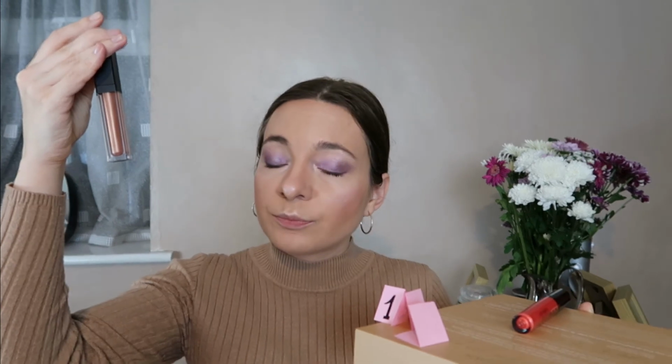Okay, and number 1 was this guy from Sleek, Made Me Metallic, which is a nudey brownie sort of lip gloss thing, but it's shiny and sparkly.